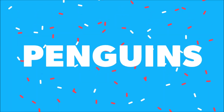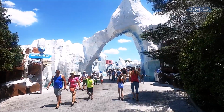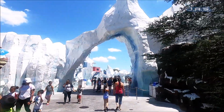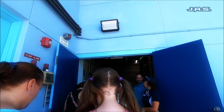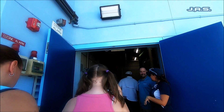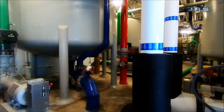Next up, we have the penguins. Now this one I liked, but being that I've already done the behind the scenes tour for the penguins, it was kind of familiar grounds. But this one took you to other places that weren't included in that tour, which was pretty cool. Like back here, this is the cooling tanks and the water filtration stuff. Pretty nice.